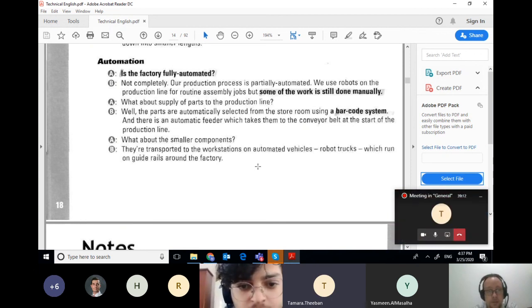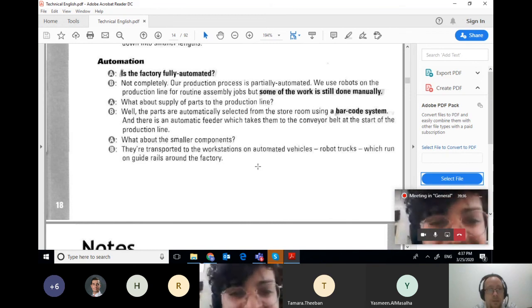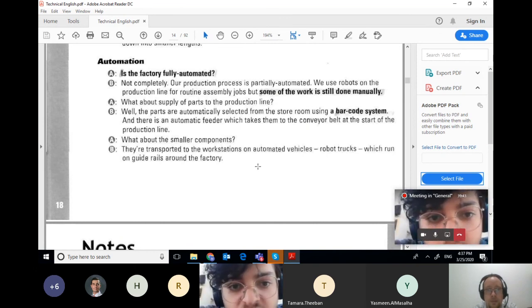Is the factory fully automated? Did we lose him? Someone muted me. All right, guys, please stop muting people. Not completely. Our production process is partially automated. We use robots on the production line for routine assembly jobs, but some of the work is still done manually.